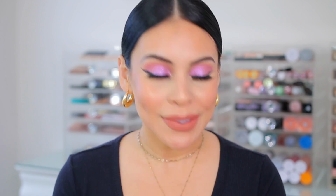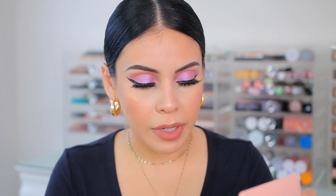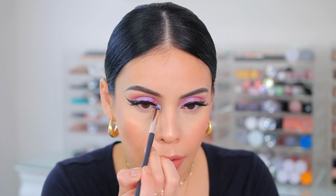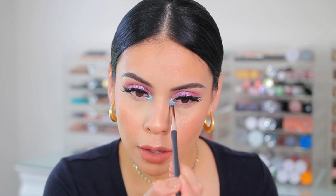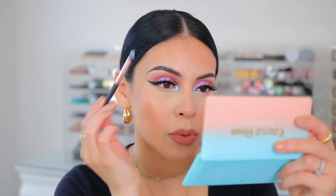All right, zoomed you guys back in so we can finish up the lower lashes. Going back to the Ethereal Bloom palette, I'm gonna take this really light baby blue. It's actually kind of like a teal. And I'm gonna dip and then spray my brush. And then I'm just gonna put that right in the inner corners. Oh, this is pretty though. When you spray the brush, it definitely helps with the blue.